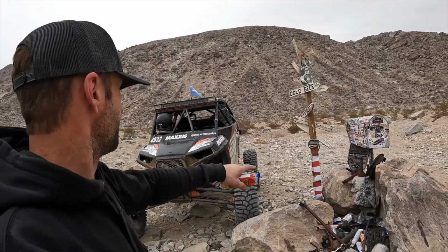Pre-run day 3. This is the infamous mailbox. Car did real good. Car handled real good.